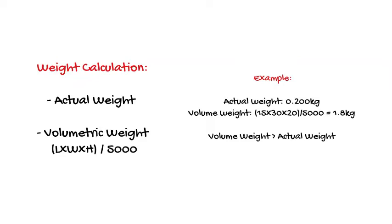However, sometimes some couriers may use a different number. Instead of 5,000, maybe 6,000 or 4,000 or 3,000. So you can still inquire the courier and ask them, okay, what's your rule to calculate volumetric weight? And then you know that if they follow the general rule of charging you whichever is higher between actual weight and volumetric weight, you can calculate yourself and understand how much you're going to pay based on the different dimensions of your products or the order types and so on.